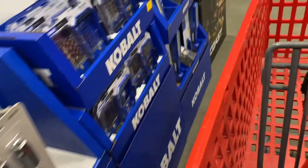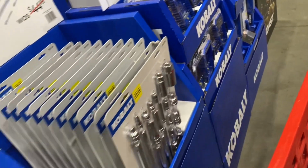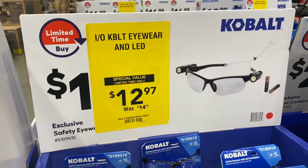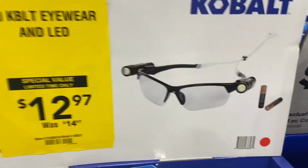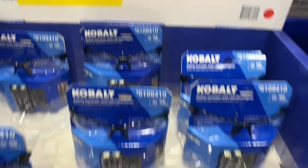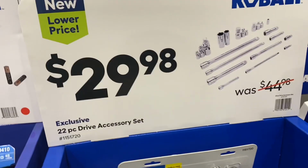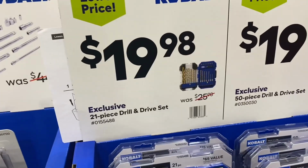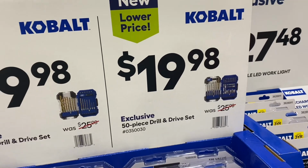Hey people, we're back here at Lowe's to see if any of the prices have changed. And right here on the Kobalt eyewear and LED, they went down to $12.97 from $14.97. That's the safety glasses with the LED lights. Got the 22-piece drive accessory set, $29.98. 21-piece drill and drive set, $19.98, and the 50-piece drill and drive set, $19.98.